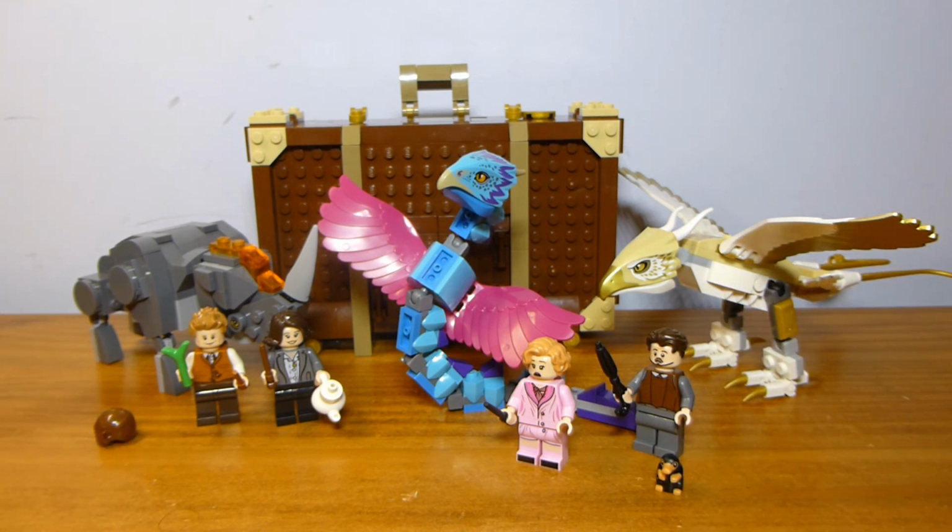Overall, I think that for $50, this is a good value. I think you get some good stuff here. I don't think it's as great a value as it looks on paper. It definitely doesn't feel like it would be reasonable to charge $70 for this, even though it is 700-ish pieces. But for $50, I think that it's fair.